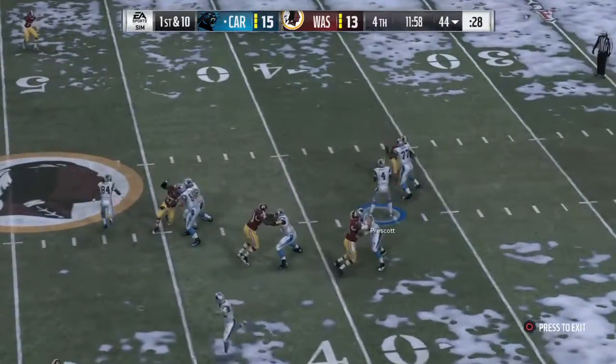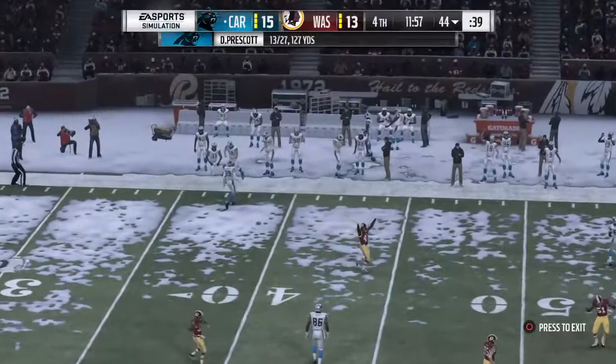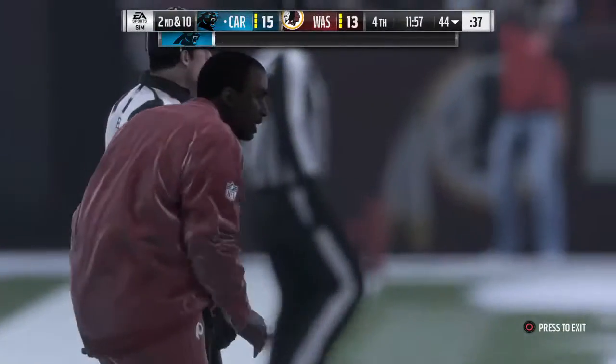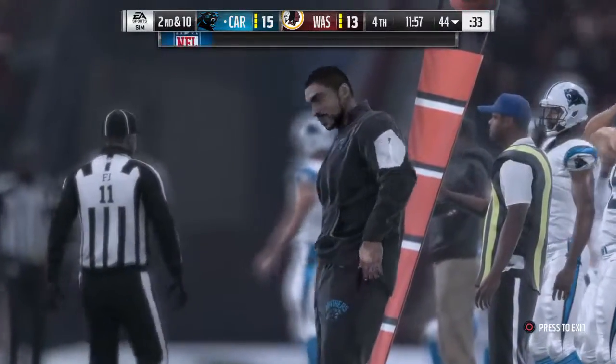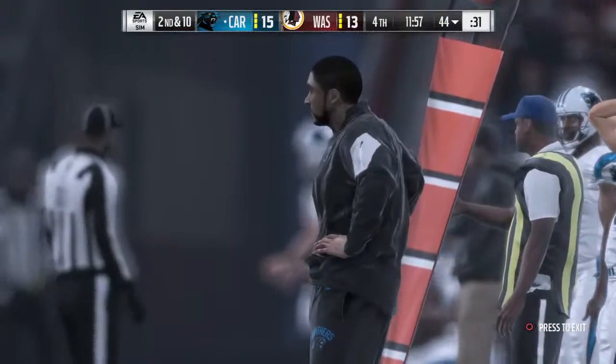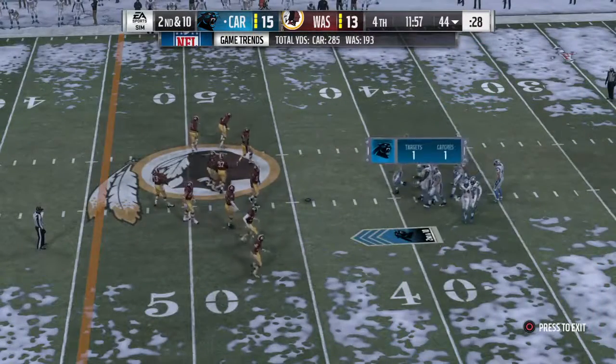A first down throw for Prescott. And that is incomplete. Had an open man that time, but ended up putting a little too much heat on it, don't you think, partner? Absolutely. Just needed a touch more air under it. Instead, he fired an absolute bullet. Second down following the incompletion.